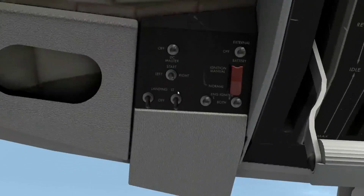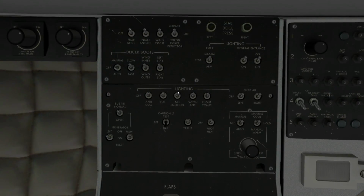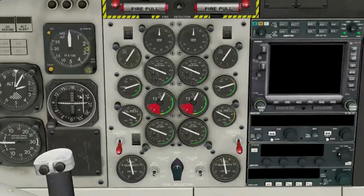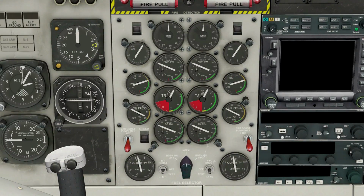So we've got our switches up here. We've got our overhead panel with all your typical things you might find up there. It's not too crowded up here. Pretty standard kind of stuff. Co-pilot, radio stack. Just going through my buttons here. What else did I have mapped here?